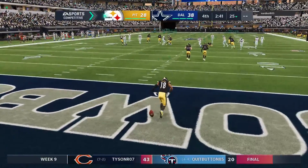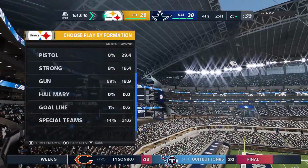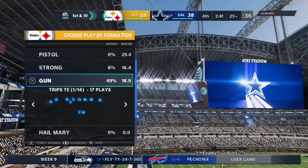Fielded in the end zone. And this will not be returned. It'll come out to the 25. At their own 25-yard line.